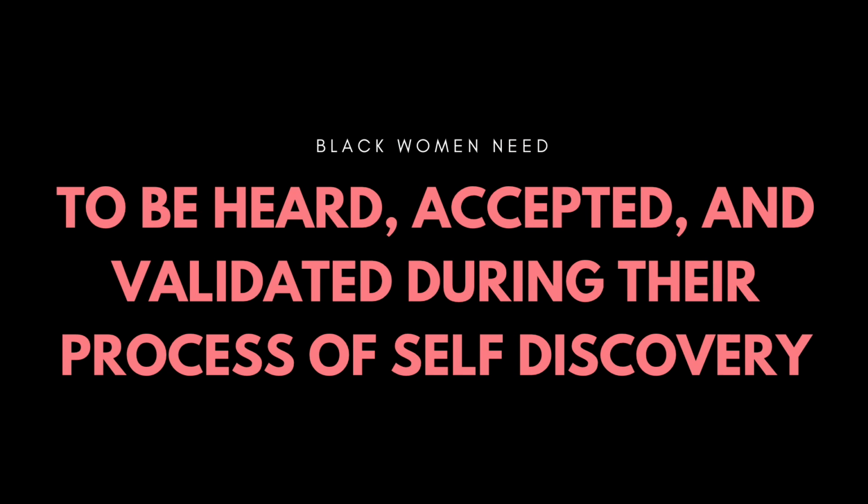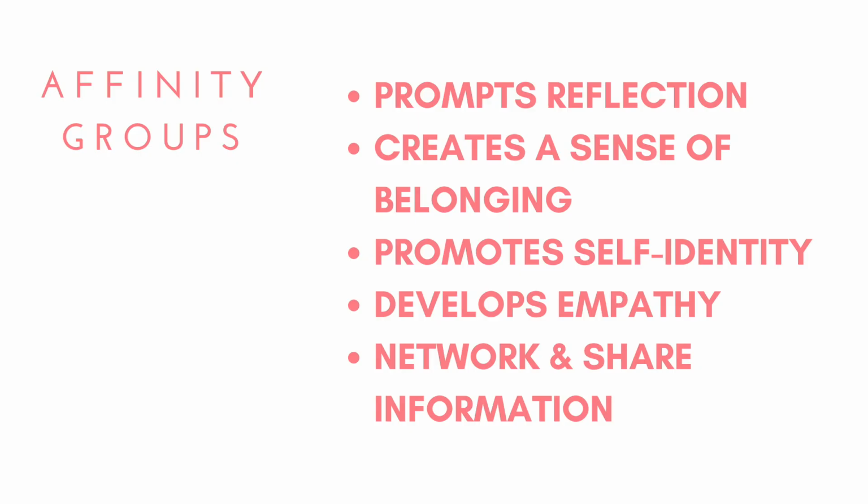In many organizations, there exist groups that are called affinity groups. These groups are based on some common identity, such as race, gender, or ethnicity. These groups allow people to experience a place where they can belong, a place where they can be supported, where they can be understood and acknowledged for the experiences that they're having.